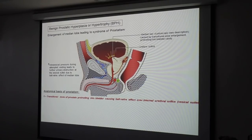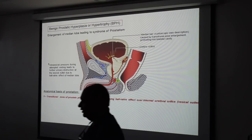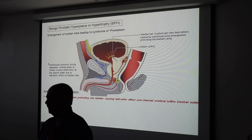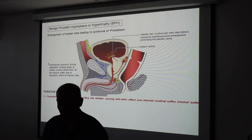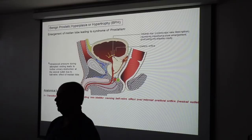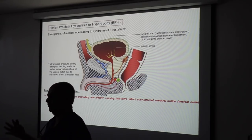So, increased vesical pressure during attempted voiding. Once your urethra was fine, you had one push on the detrusor and you were passing urine out. But now, once your urethra is narrowed, your bladder has to work hard to push the urine out. Once the bladder is working hard to push the urine out, the bladder walls become thick.